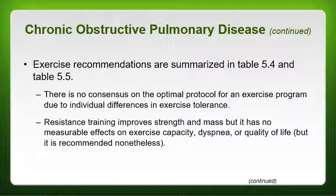Your general recommendations for aerobic exercise, again, are around 3 to 5 days a week of walking or cycling, 20 to 60 minutes per session, at an intensity of about 30 to 80% of peak work rate, depending on client tolerance. So again, their tolerance is kind of going to dictate exercise intensity.